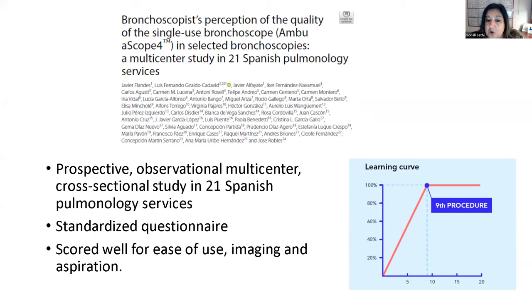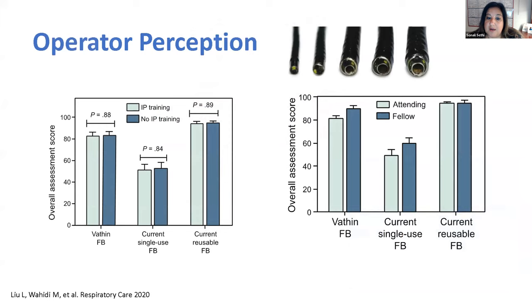Overall, the A4 scope scored well for ease of use and imaging and aspiration. There's an A-scope 5, which is about to be launched that you are all aware of, and that should have even more enhanced attributes. In addition to this paper and the literature, there are many other operator perception studies that are starting to come out.